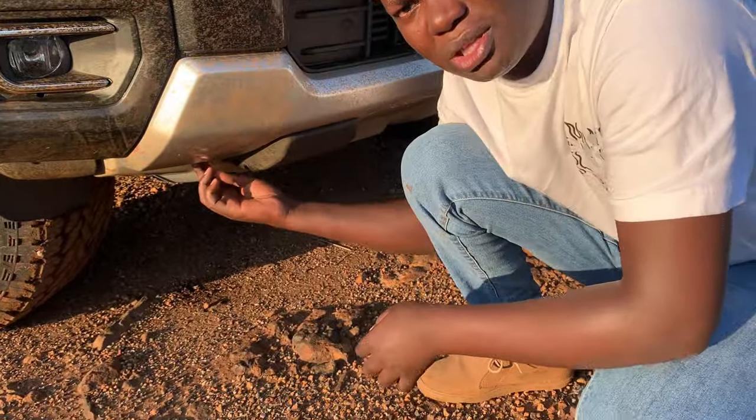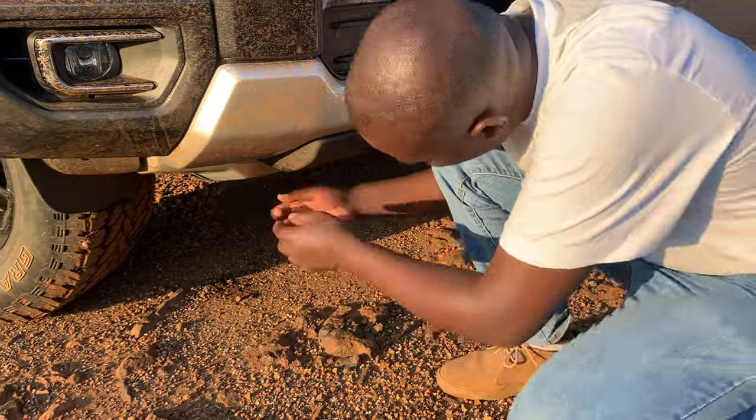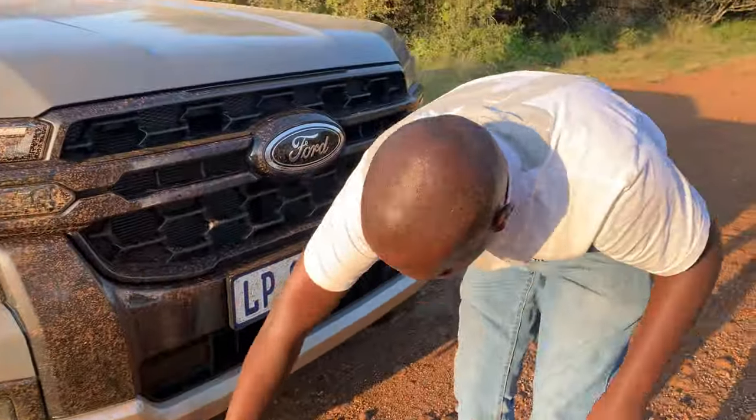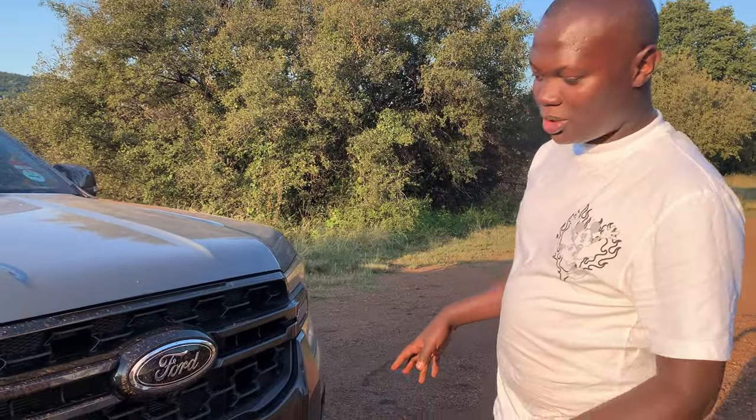But you have to use a screw to open it like that. Trust me, those bars are there, so you can either use them to pull the Ranger, which hopefully you never have to do. I don't think you need to pull a Ranger. Or you can also use them to pull any other car out, or reverse, or whatever.